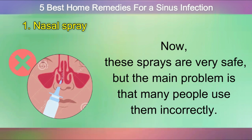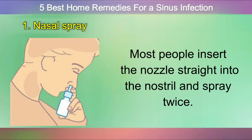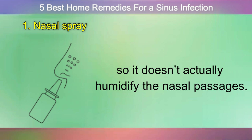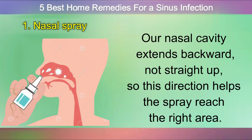Now, these sprays are very safe, but the main problem is that many people use them incorrectly. Most people insert the nozzle straight into the nostril and spray twice. That's not right. This way, most of the liquid stays in the front part of your nose, where there's very little mucosa, so it doesn't actually humidify the nasal passages. The correct way is to hold the bottle at about a 45-degree angle, pointing slightly toward the area under your eyes. Our nasal cavity extends backward, not straight up, so this direction helps the spray reach the right area.